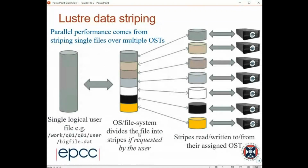And so if we want to write a single file for ease of maintenance and data processing, but we want to get high bandwidth, we use striping. Parallel performance in Lustre comes from striping single files over multiple OSTs. So you have a single logical file, big file.dat, but when it's created, if it's striped here across 1, 2, 3, 4, 5, 6, 7 OSTs, Lustre divides the file into stripes if requested by the user. And these stripes are stored on different OSTs. So that's the way that Lustre gets good parallel I/O for a single file. If you ask it to stripe the file, it will distribute it across many OSTs.